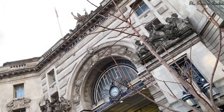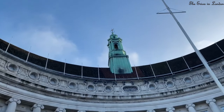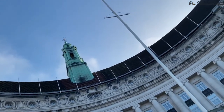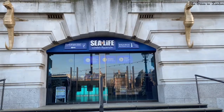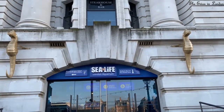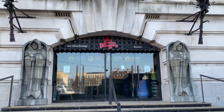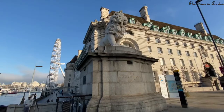In 1922, a new building appeared on the riverfront, County Hall, which once served as the seat of London County Council. Today, it houses many of London's attractions, including the Sea Life London Aquarium, the London Dungeon, and the five-star Marriott Hotel.